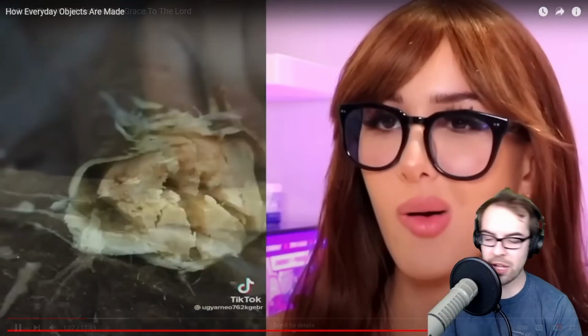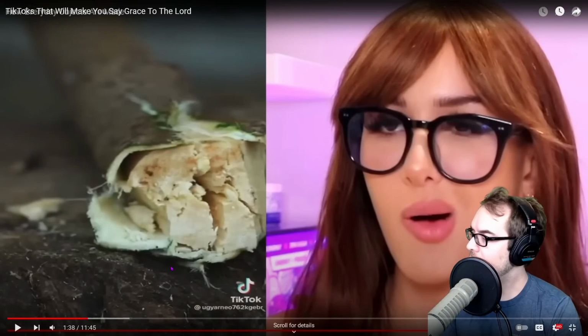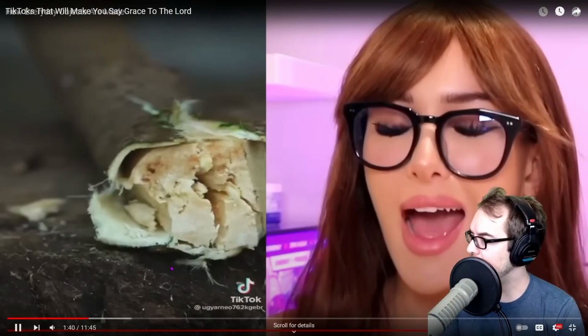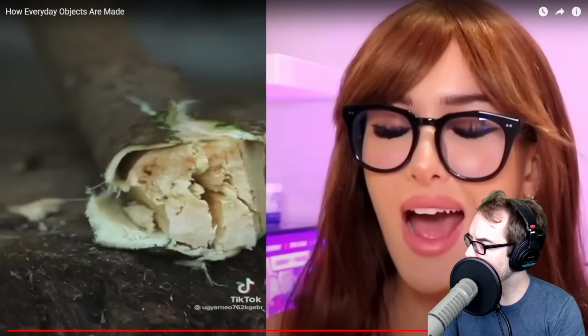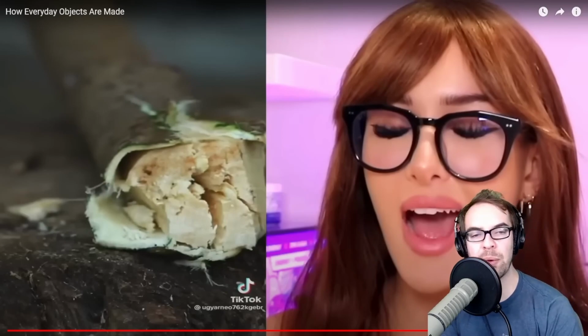Okay. Oh, look at that. Oh, look at those innards. Looks like chicken breast. Very pulpy and juicy, almost fruit-like. You know, that's very interesting. I wouldn't say edible, but it looks soft.